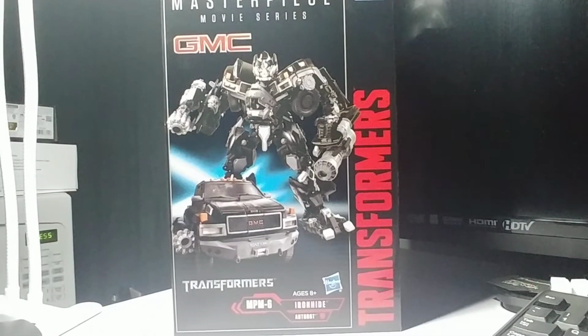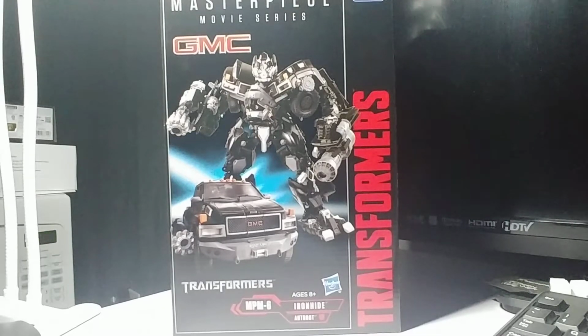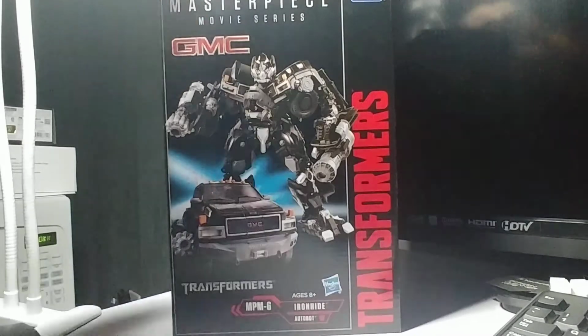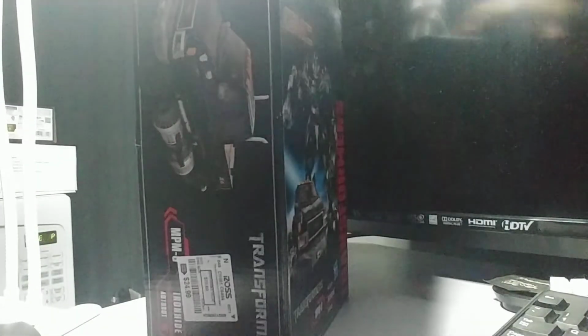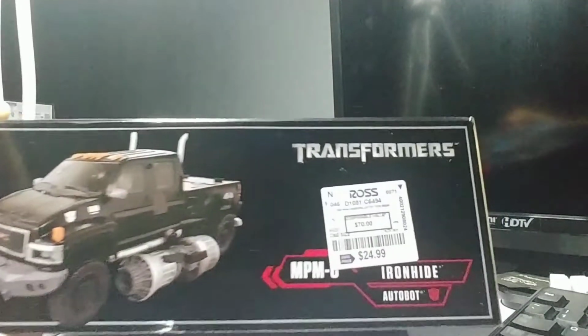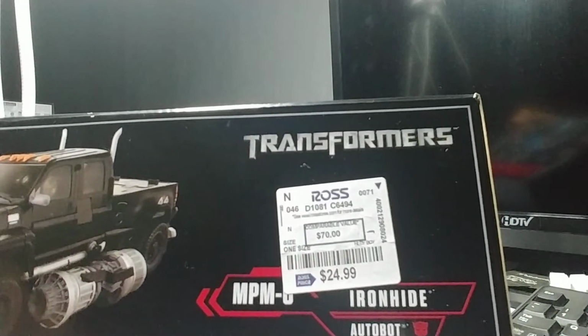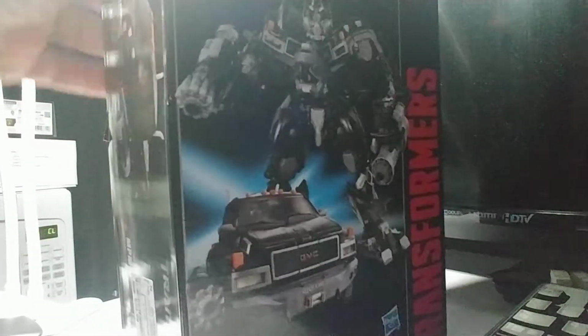But in the meantime, we're going to use this time to present a full glorious 3D masterpiece, MPM 6 Ironhide, found at none other than Ross. And I'm just shocked altogether that this beauty is in the house tonight.